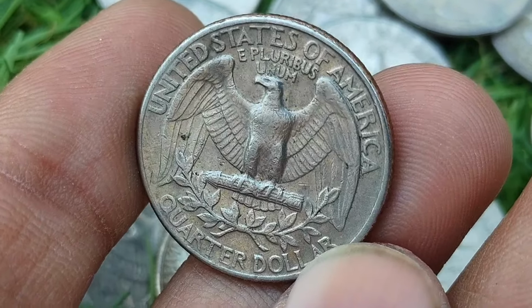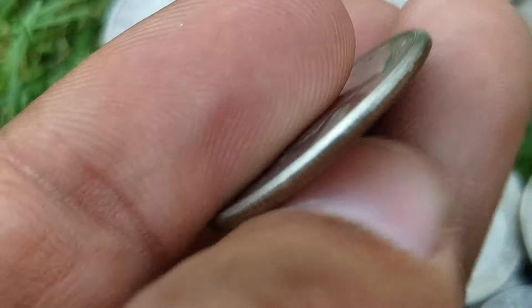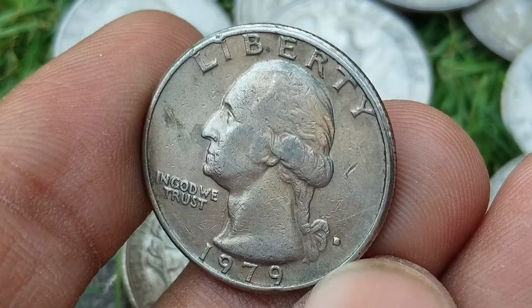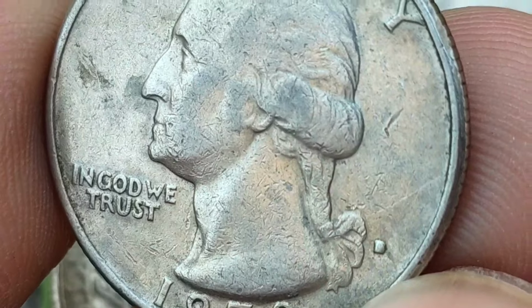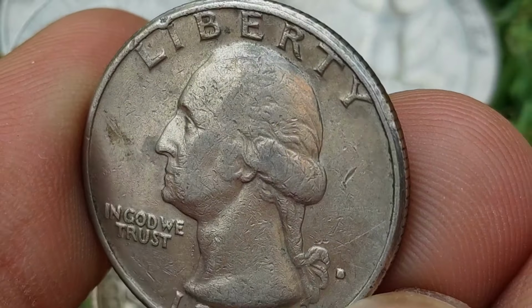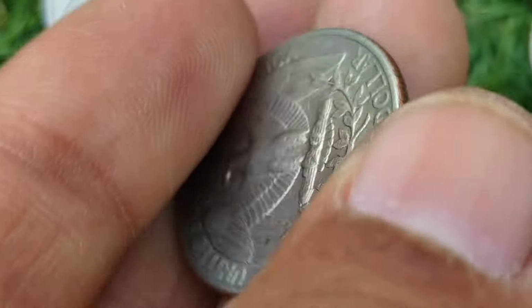High-grade non-error 1979 D quarters can also be valuable. Even non-error coins can fetch hundreds of dollars if they're in mint condition. Example, a 1979 D Washington quarter graded MS-68 by PCGS sold for $1,495. Why? These coins are hard to find in pristine condition due to the weak strike quality of the late 1970s.